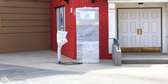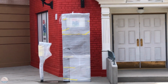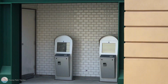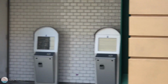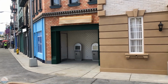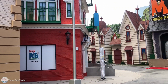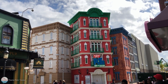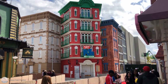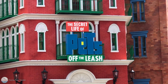Let's start off with the new ride opening soon in the park, Secret Life of Pets Off the Leash. Inside this little subway looking section are two little kiosks that look like ATM machines, or the new Fast Pass machines at Disneyland's Tomorrowland. These are actually the machines you'd use to get a spot in the virtual queue for this ride. As mentioned in the previous updates, the Secret Life of Pets ride will not have a traditional standby queue. Instead, in order to ride the attraction, you have to check in at these machines and it will dispense a time for you to return based off how many people are in front of you.